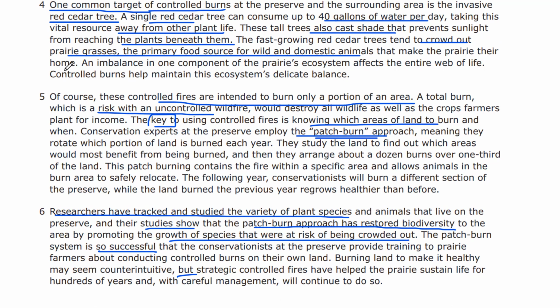Paragraph 5. Of course, these controlled fires are intended to burn only a portion of the area. Well, they're controlled fires, of course. A total burn, which is a risk of uncontrolled wildfire, would destroy all wildlife. So here they're telling us it's important: the key to controlled fires is knowing which lands to burn. Experts say they employ the patch burn approach, meaning they rotate which portion of land is burned each year. They study the land to find out which areas would most benefit from burn. Then they arrange about a dozen burns over a third of the land. This patch burning contains the fire within a specific area and allows animals in the burn area to safely relocate. Okay? So they plan around this rotated partial burning, this patch burn method.